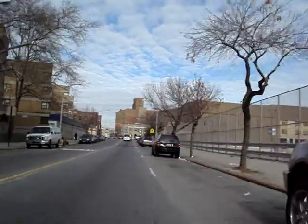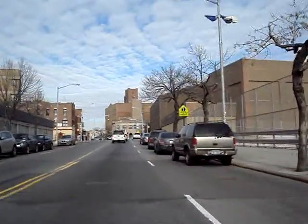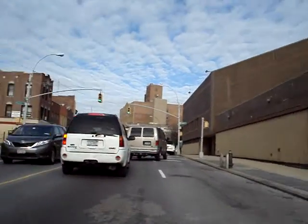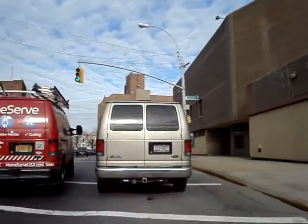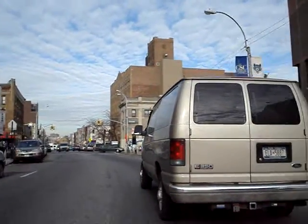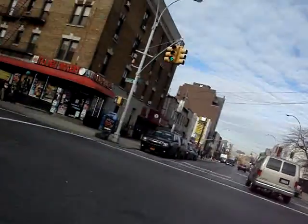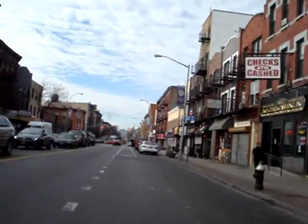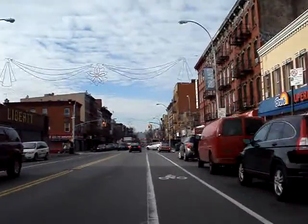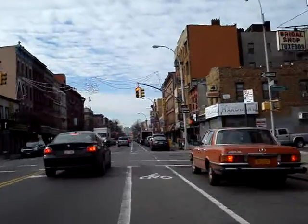If I take the subway, it's about 35 minutes. If I take my truck, it'd be anywhere from 30 to 45 minutes. Left on the Grand, where there is a dedicated bike lane all the way onto the Williamsburg Bridge. I believe we left at about 11:35 a.m.